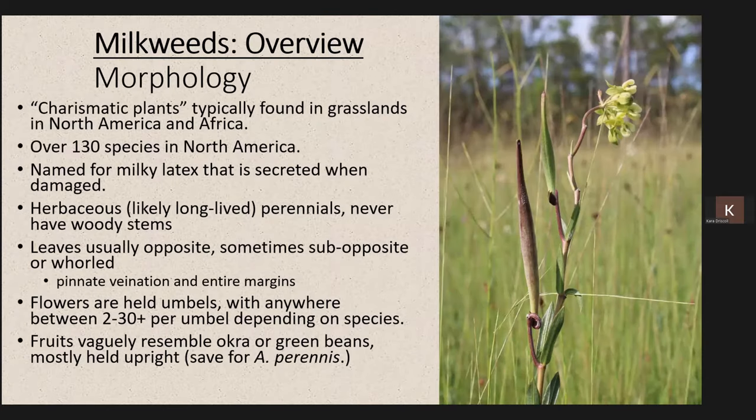So in general, milkweeds are charismatic plants, which honestly, if you look at all their flowers, they're just super cool to me. And they're typically found in grasslands and other open habitats in North America and Africa. There's over 130 species in North America, and they're named for the milky latex that's secreted when they're damaged. They are herbaceous perennials. I don't think they ever have woody stems. No, they don't. But I honestly think a lot of them are long-lived perennials.